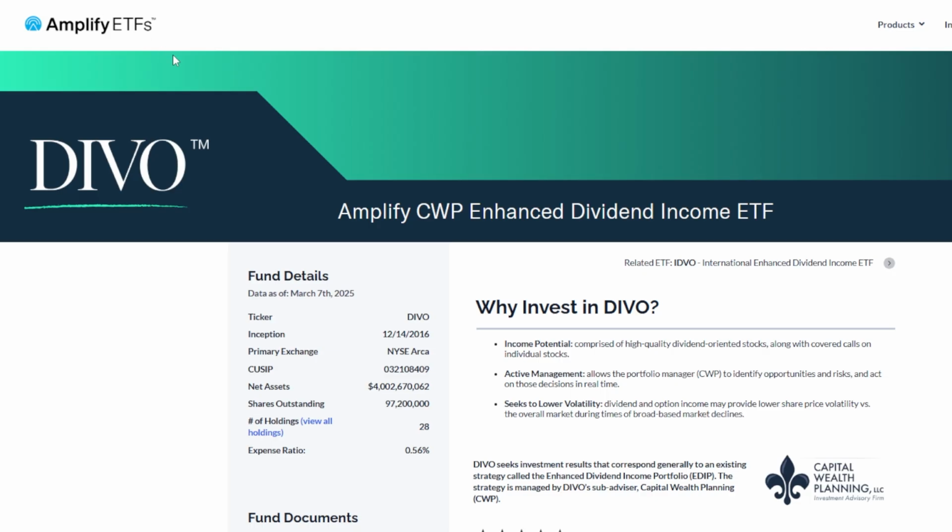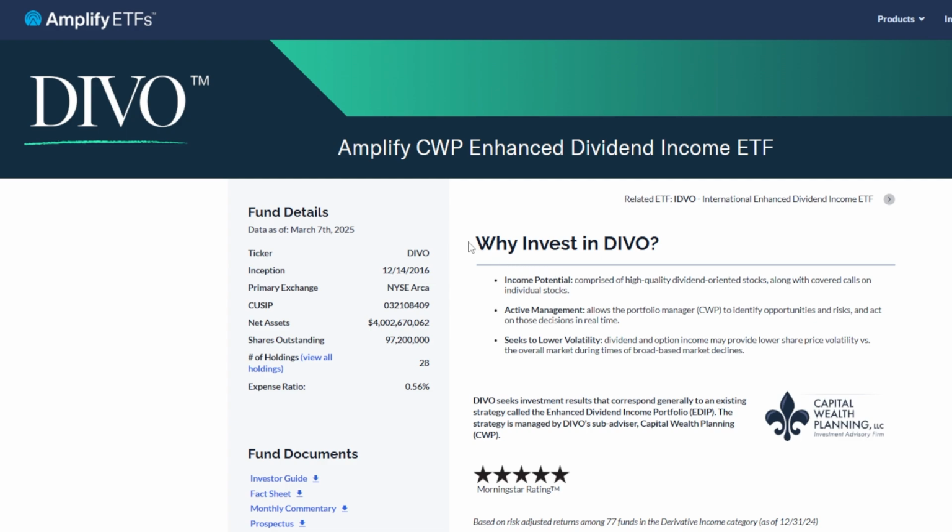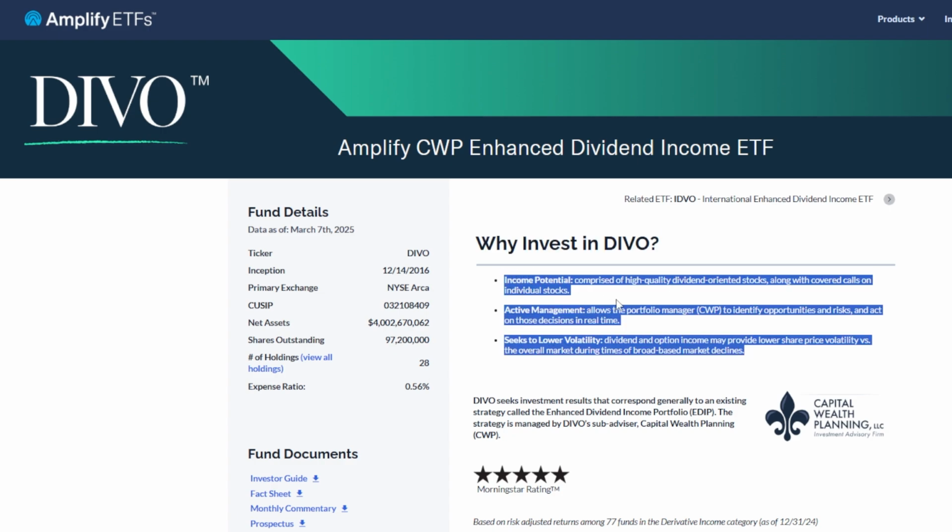Now for those reasons, especially during market volatility, ETFs like these ones are sort of a safe haven, at least if you ask me. Another ETF that's relatively low beta, offers a nice amount of income and diversification, is the Amplify CWP Enhanced Dividend Income ETF, or DIVO. Now DIVO is one of my personal favorite ETFs, even though it doesn't necessarily get all the credit it deserves, in my opinion. That's because DIVO buys into high quality dividend oriented stocks, and along with that, DIVO uses a covered call strategy on individual stocks.